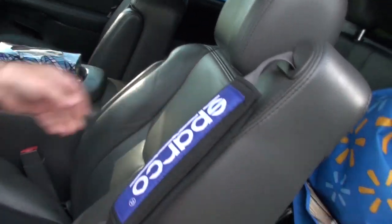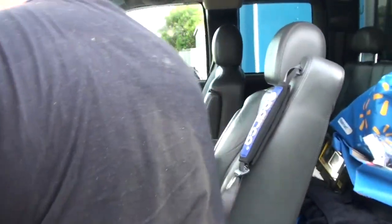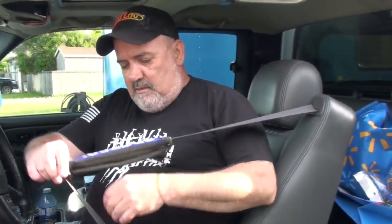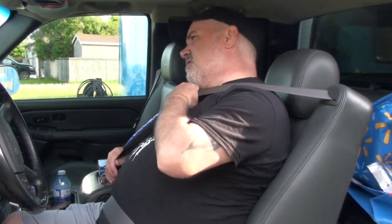Now let's see how much of a difference that makes. Move the stuff to the back. And then when you're driving, if it's choking you off here, you just move this up. Then it'd be living my life a quarter mile at a time.